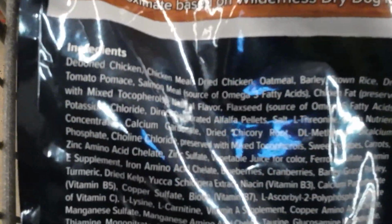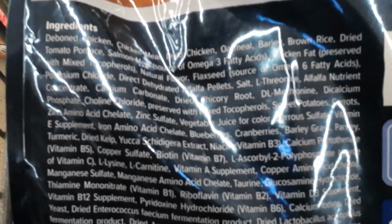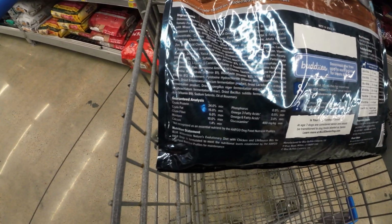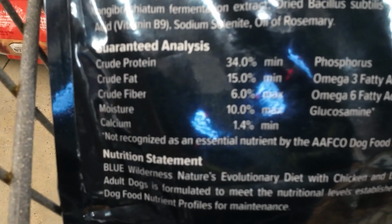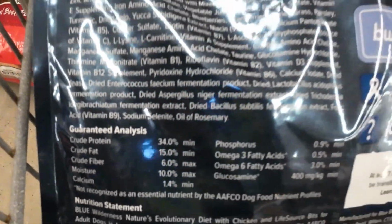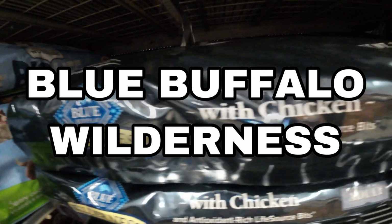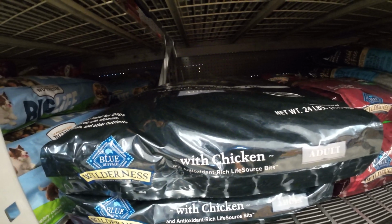Now this one I'm going to do a little differently. I'm just going to read the ingredients first. We got deboned chicken, chicken meal, dried chicken, oatmeal, barley, brown rice, dried tomato pomace, salmon meal, source of omega-3 fatty acids. So ingredient wise, I would say this is probably the best. We got percentages of 34% crude protein, 15% crude fat, 6% fiber, and 10% moisture. So far I think this is probably the best. This is none other than Blue Wilderness with chicken and antioxidant rich life source bits adult.